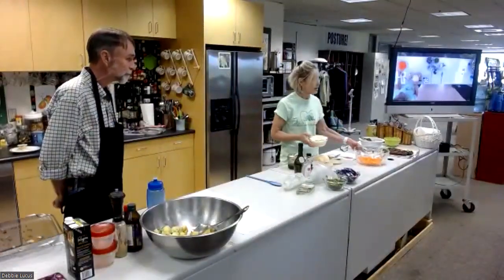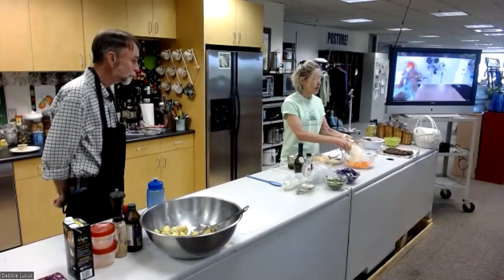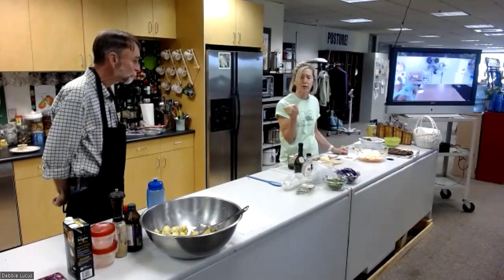I actually went kind of the lazy way and just got grated carrots, but you could do the same thing with the carrots. And then we got the jicama, but I just want to show you because now we have all this jicama left over.